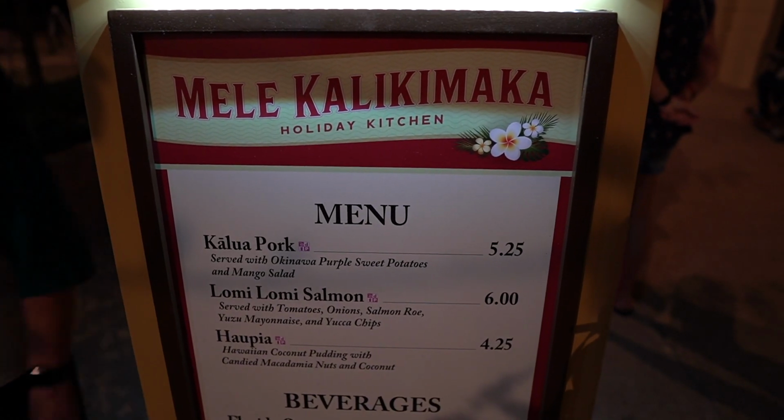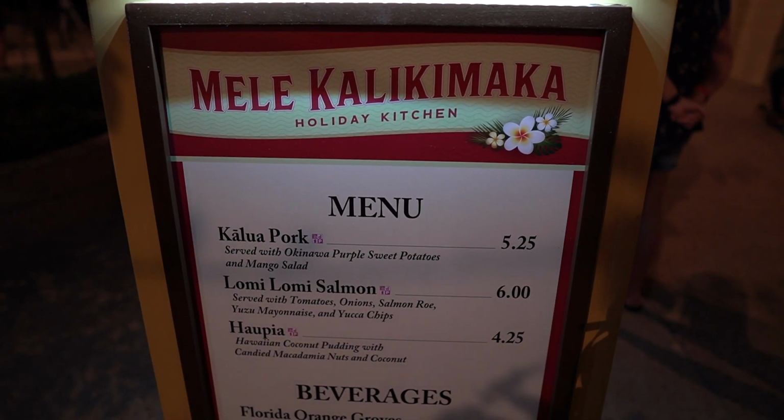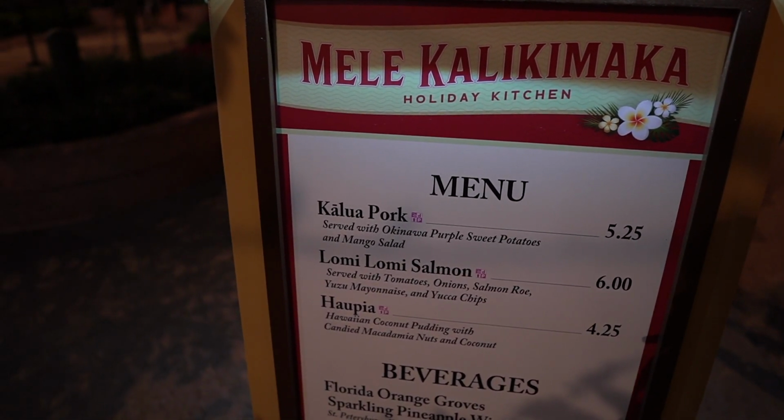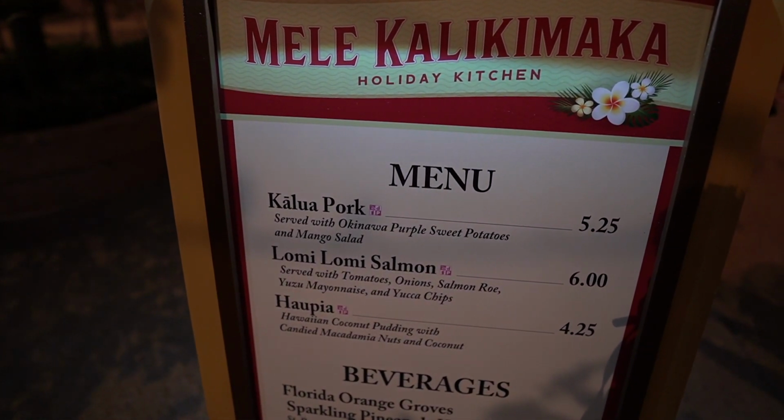And now we are here at our final food booth for today. We are going to go with the pork with purple sweet potatoes.